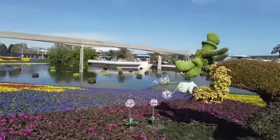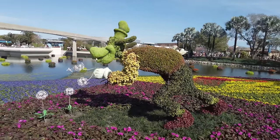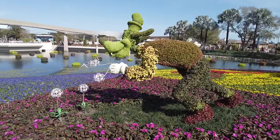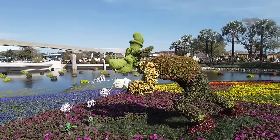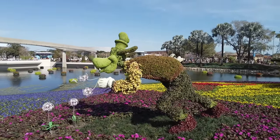Another mainstay of this festival are these amazing topiaries that are designed by Disney's horticulture team. They are spectacular. They are real plants. They are grown year-round in a greenhouse. For this festival, there are tons around. This one is one we've all agreed is one of our favorites. It's Goofy blowing dandelions, and it is so cute.